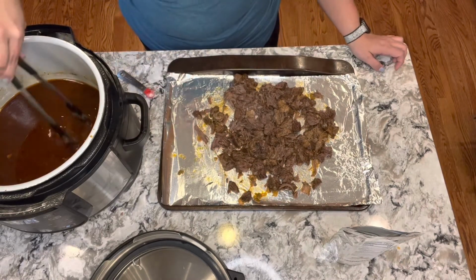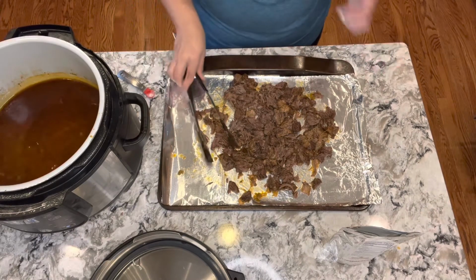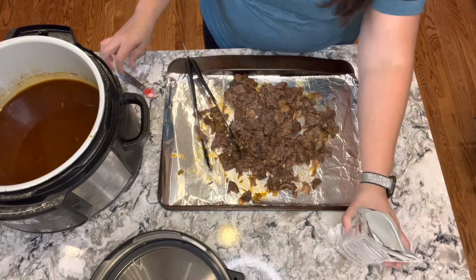Okay, let me double check this again. It's still not as thick as I want it. I'm gonna add a bit more tarragon.